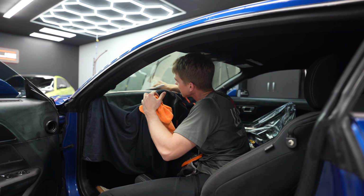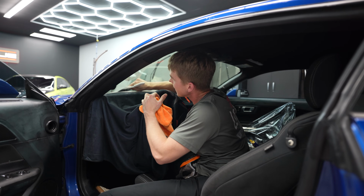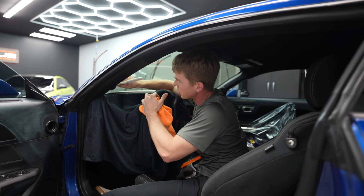I like to schedule windshields for like 2 hours, but that gives us enough time to where if we do mess up.